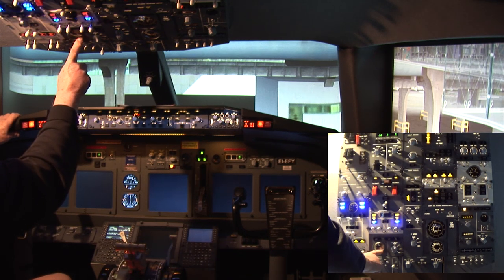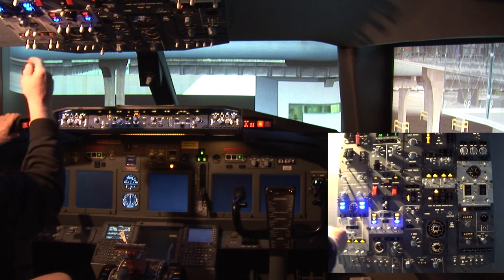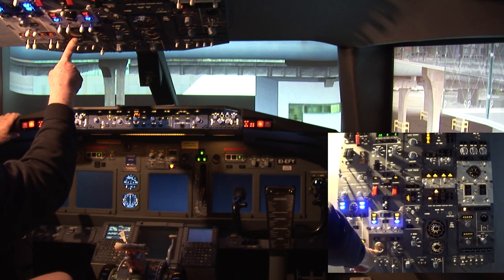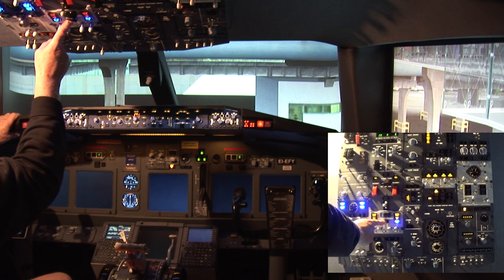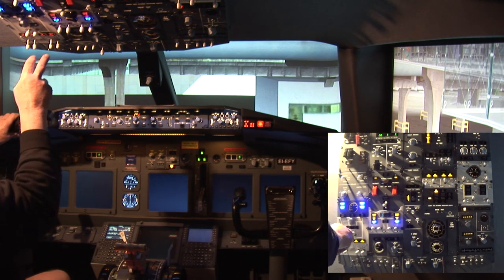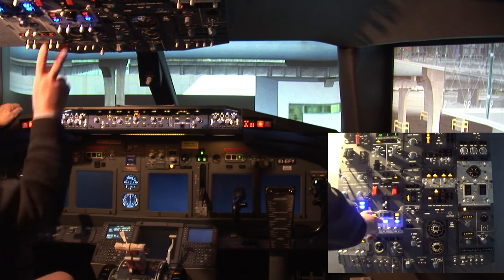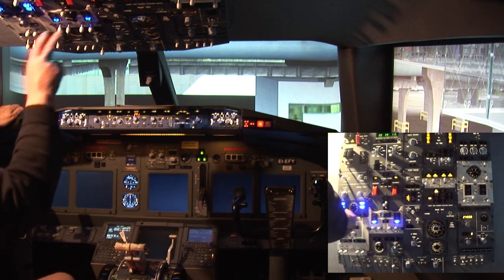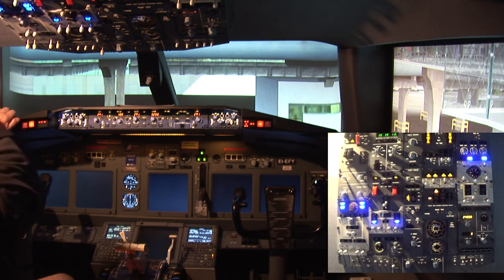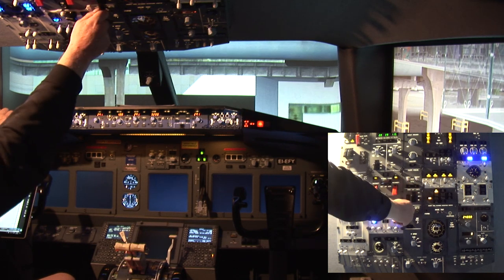Now we'll be watching this dial and watching the EGT rise, and then when it comes back to about 40, then this light will come on, and then we will switch the bus to the generated power coming from the APU. There we are. Now we're generating 115 volts. Now I can go ahead and turn on the emergency lights.